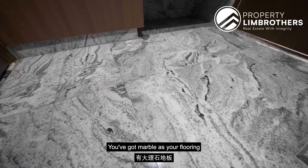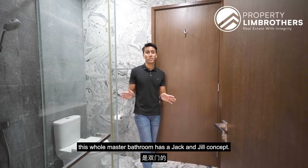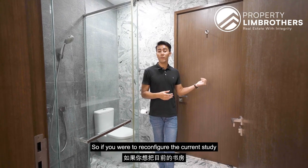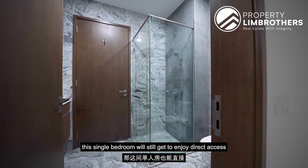You've got marble as your flooring and as your walls. Now as you can see, this whole master bathroom has a Jack and Jill concept. So you've got one door that's accessible from the master bedroom, and another door that's accessible from the study. So if you were to reconfigure the current study into a single bedroom, this single bedroom would still get to enjoy direct access to the bathroom as well.